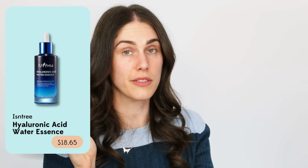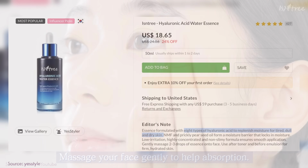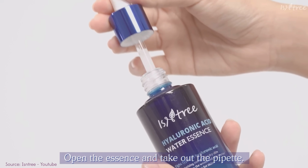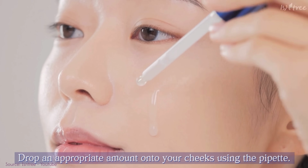This was one of the first ones that I ever tried from K-Beauty. This is from Isntree. And I thought this was the best thing since sliced bread when I tried it, not knowing that there's like 4 or 5 others that are even better. This is inexpensive. It is absorbable. It doesn't pill up. It is lightweight. And this is the hyaluronic acid water essence. This has 8 types of hyaluronic acid, and this is still a phenomenal choice. If you want an inexpensive hyaluronic acid that works well with just about anything you use it with, doesn't leave you feeling irritated, then this is it.